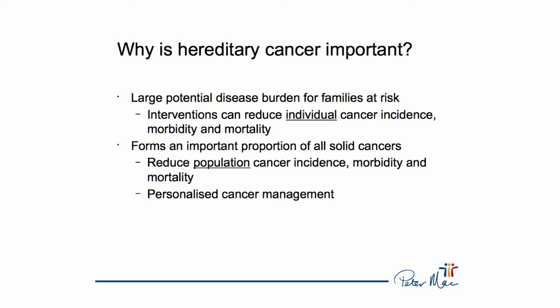So I'd like to start in a slightly broader sense with why the hereditary basis to cancer is important. I think the easiest thing to say is that it's important for the families at risk, because they have a high burden of cancer. For the families that have this genetic predisposition, the cancer risks are very high. So it's really important for those families that we know about them and we can focus efforts on them. And we can reduce either cancer happening or pick it up earlier, so that women or whoever else has got the gene mutation are less likely to die from the disease.